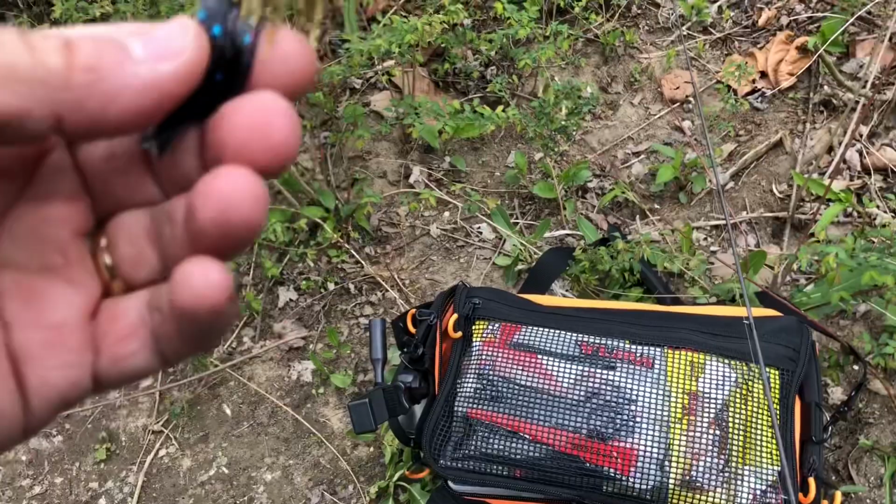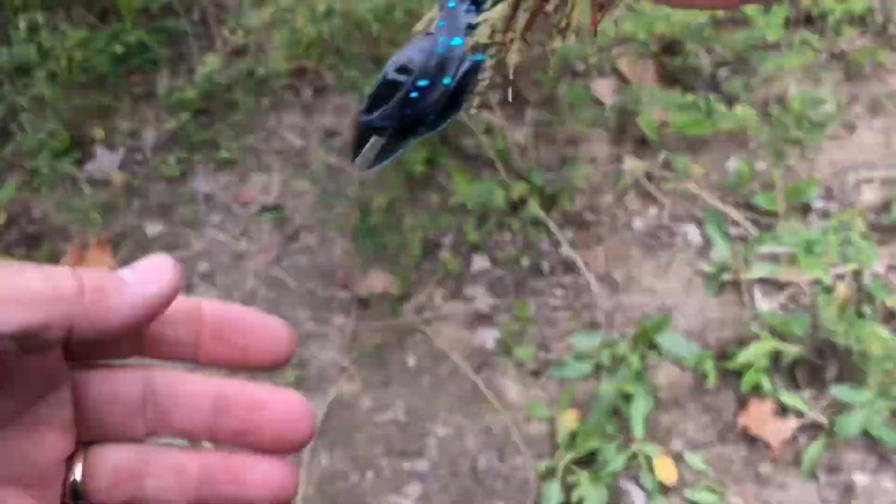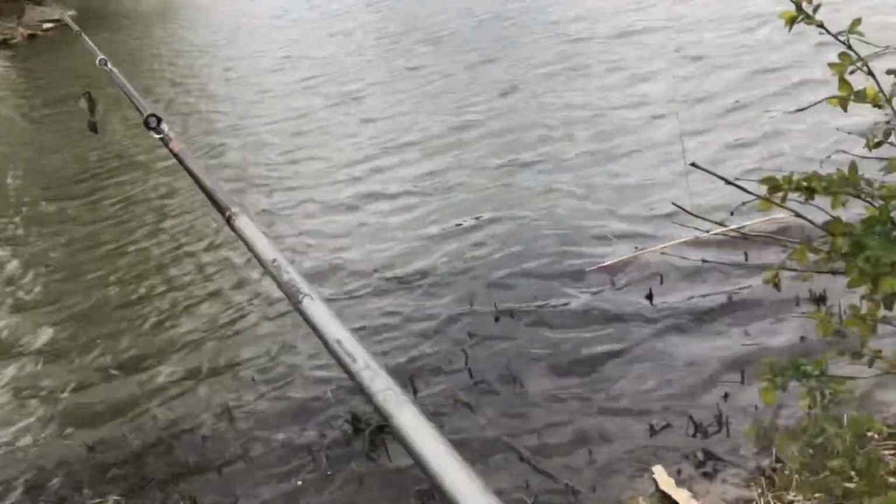Okay, now I'm gonna look at the piece of that. Ooh. Let's not lose a whole tackle box, you big dummy. Okay. Let's turn that thing sideways. Alright, let's get fishing. We got blue on here now. We got a completely different look. Let's see what we can do here for a second.